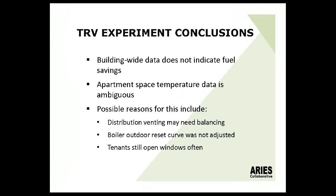The boiler outdoor reset curve on the heat timer that controlled the boiler for this building was set the same both before and after the TRVs were installed. So that wasn't adjusted, and maybe that needed to come down once the TRVs were installed. And the tenants' behavior hasn't caught up. They're still opening their windows very regularly. Also not listed here, but we talked a little bit before about with one-pipe steam and with convectors especially, the TRVs have a very limited window of time in which they can respond to space temperature. So that's a tougher scenario for them to perform.